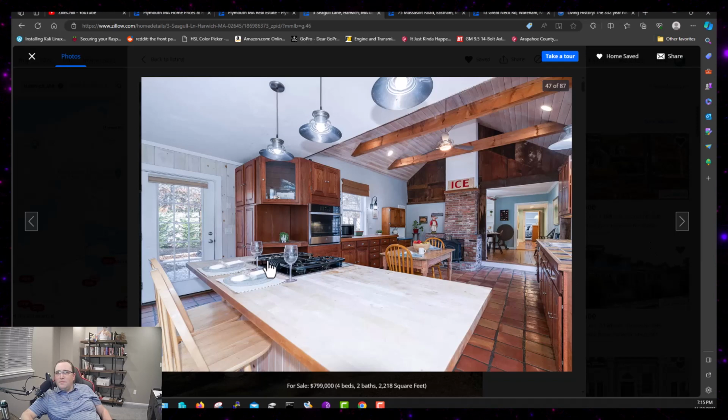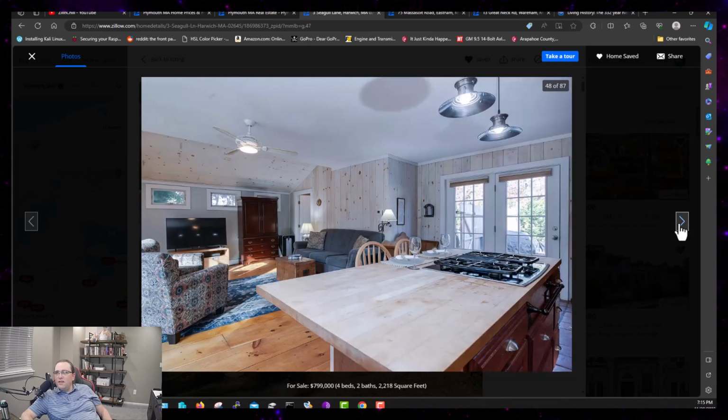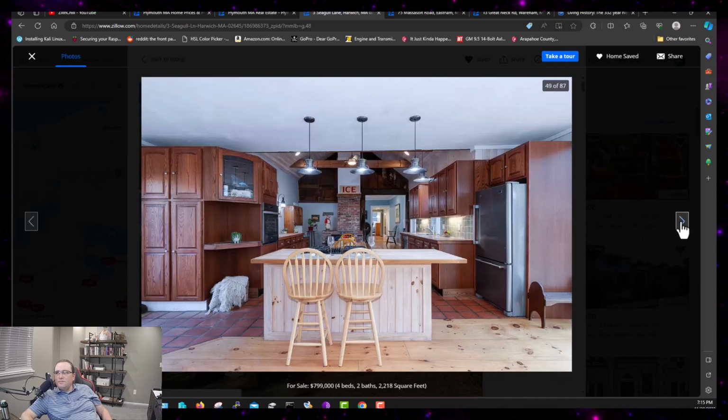Nice gas top stove, and that might be a Gen Air unit. I might not be able to complain about this one on exhaust vents. Touché. It does look like a Gen Air unit with that plate in the middle. Good on them.